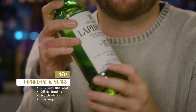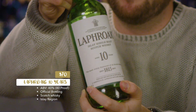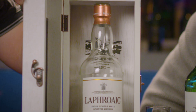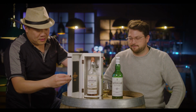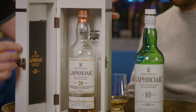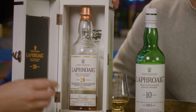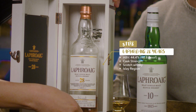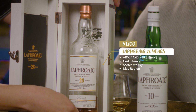Well, let's talk about the presentation between the two. Your normal Laphroaig, you get it in a tin box. It's pretty general, you probably know the bottle. And then look how far they've gone for this Laphroaig 28. Such ridiculous packaging. The box itself is probably $100. And what I love about it, it's got a little magnet latch on the bottom, so your bottle is secure. God forbid that falls out, which is actually fair enough.